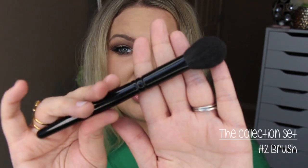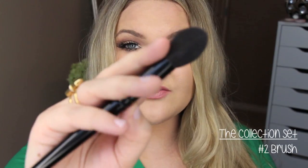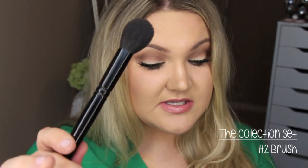Okay. Next up is the number 2 brush. This is one of my favorites. This is for any bit of powder. You can use it for a contour brush. You can use it to highlight, which is what I love to use it for. It is so soft on my face. It's so beautiful to pat on, highlight, and you could use it for a blush brush. You can use it to set powder under your eyes. Any powder product, this is perfect for.